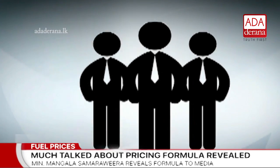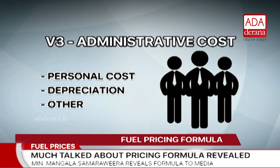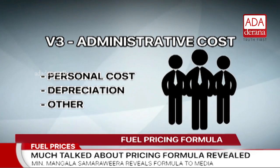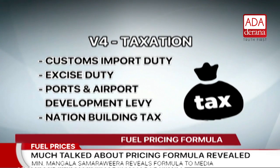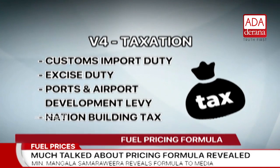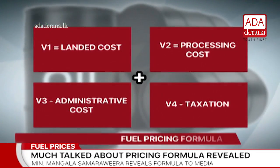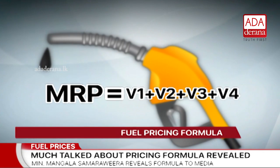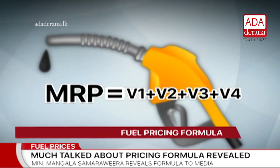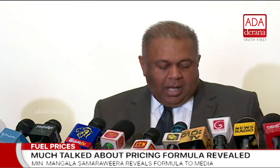The administrative expenses including personnel cost, depreciation and other cost elements, if any, are included in the administrative cost. Finally, taxation is inclusive of customs import duty, excise duty, ports and airports development levy and nation building tax. The Ministry of Finance also notes that according to the above pricing formula, Singapore Platts per barrel and exchange rate are two uncontrollable variables and other components are either controllable variables or fixed components.